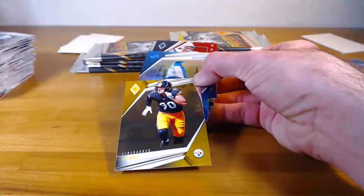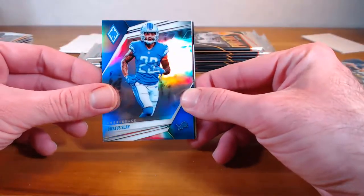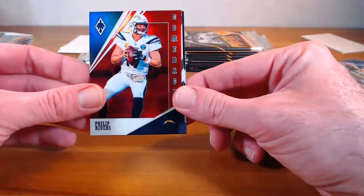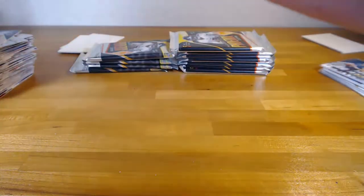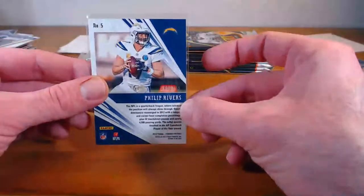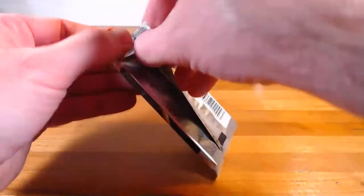Whoa. TJ Watt. Darius Slay, Prism. Philip Rivers, comebacks, red. Adrenaline Rush, Justice Hill, Ravens. And A.J. Brown, rookie for the Titans. Rivers was red at 299. Ravens insert.